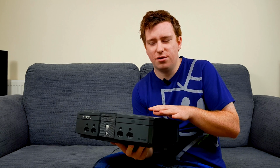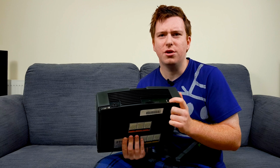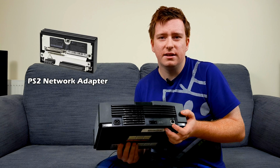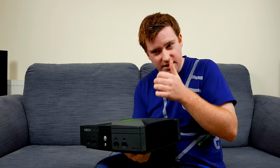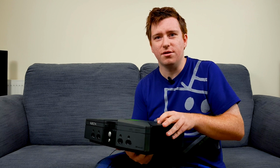It was also the console that had the best online, or pretty much the only dedicated online system for gaming, Xbox Live, which didn't launch straight away with the console. The PS2, for example, needed a dongle, and it wasn't really inbuilt. You could say that obviously the Dreamcast had it, but the Dreamcast didn't last too long. We know what happened with that.